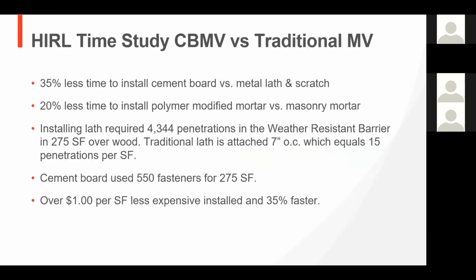So here's what happened. After monitoring it, watching what they were doing, they put together a nice several-page report for us. And here are the results. 35% less time to install the cement board masonry veneer versus this traditional metal lath and scratch. Now that just makes a lot of sense because, again, we're not putting up lath and we're not putting together a scratch, right? Well, you are a little bit with the polymer modified adhesive, but you're not trying to embed it in the lath and then have to wait.